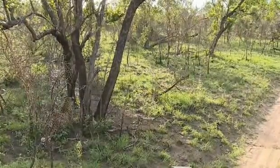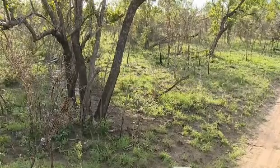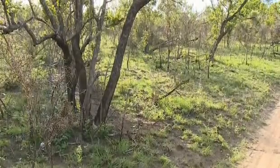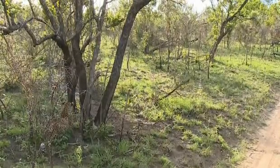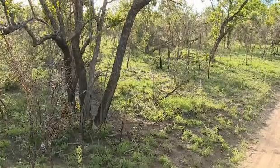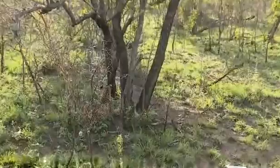And now what I would like to try and do is distance myself from the leopard, but in time we will do that. At the moment we probably shouldn't move anywhere. Let's just see what happens and then try and reposition later if the situation allows for it.